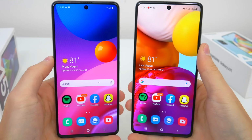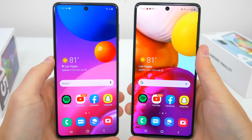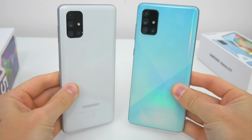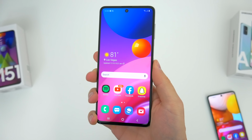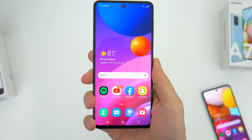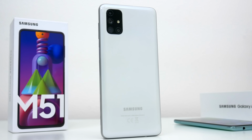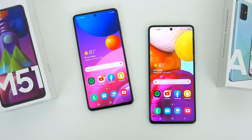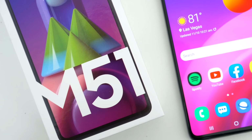So here are my final thoughts. Considering the fact that most everything else is the same between these two phones, the M51 is simply the better device based solely on the fact that it packs an absolutely massive battery inside. That's the deciding factor if you have the choice between these two phones, though unfortunately, like I mentioned at the start, the M51 just isn't available for everyone. So you might be out of luck to begin with, but if you have the choice, the M51, in my opinion, is the way to go.